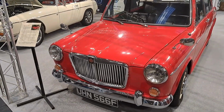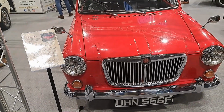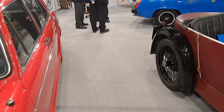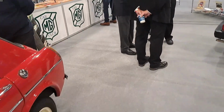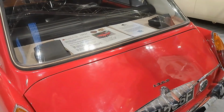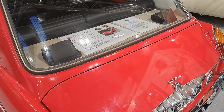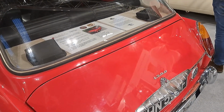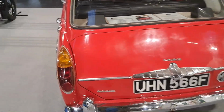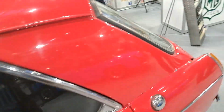MG 1300 Mark II. This one doesn't say exactly what year it is. 67, 68 on an F. They came out, I think, in 67. Before that, it was only the 1100 model. Factory built Mark II 4-door. Automatic. Automatic? I've never... Wow, it is. That's a very rare one. Gosh, it is. Wow. Crazy.